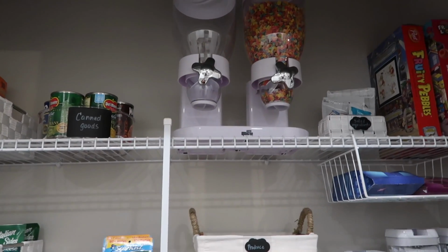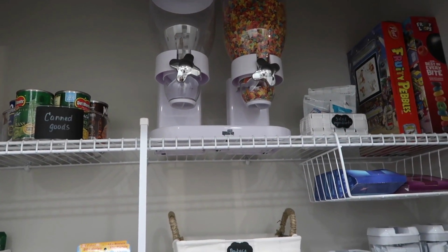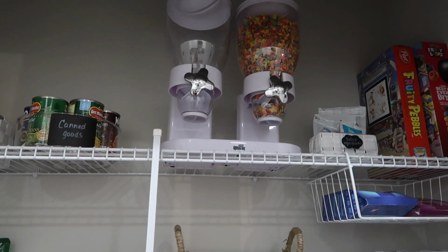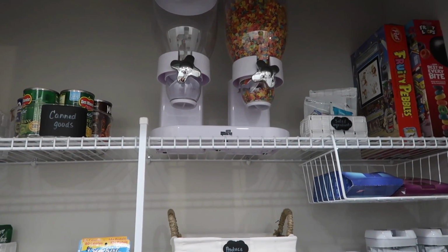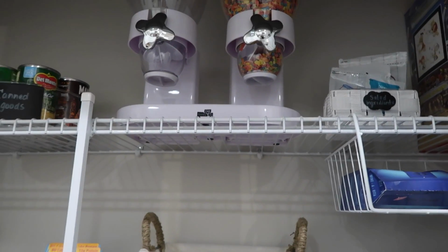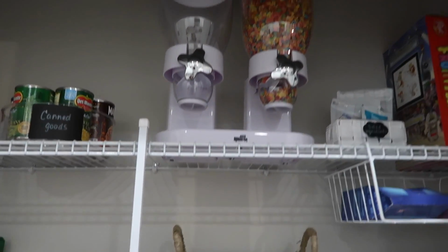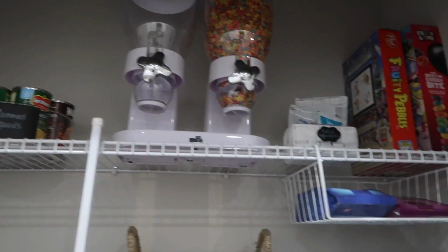I'm trying to figure out if I need to keep the one with 2 or if I could just get by with just the 1. I'm kind of leaning towards just having the 1, only because as far as getting it down, it's no problem with it being up a little higher. It would be a little difficult for me to reach it, but not too difficult for my husband because he's the one that eats the cereal and he's taller than me. But for ease of access, for getting it down, it might be lighter and better to just have the 1. So still trying to figure that out.